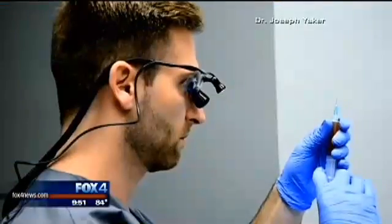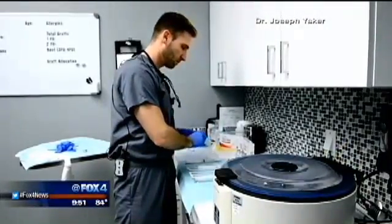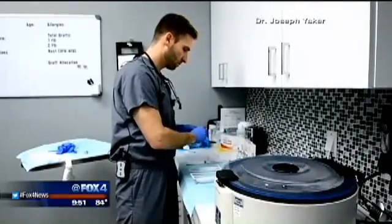Correct. So basically it involves taking your own blood and we spin that blood in a specific machine that will pull out what we call platelets. Those platelets are rich in growth factors that have been proven to regrow hair. So my protocol calls for using PRP, platelet-rich plasma therapy, as well as amniotic stem cell therapy, and you would come for 2 treatments 4 weeks apart.